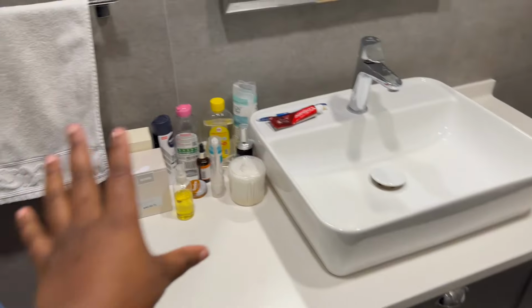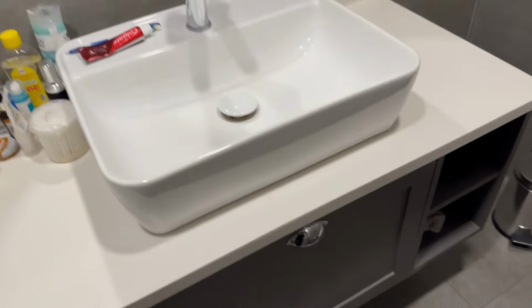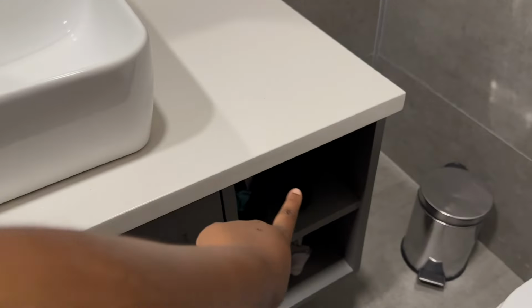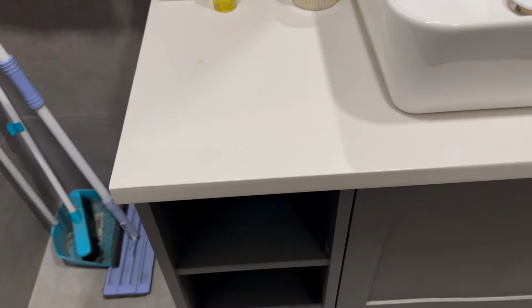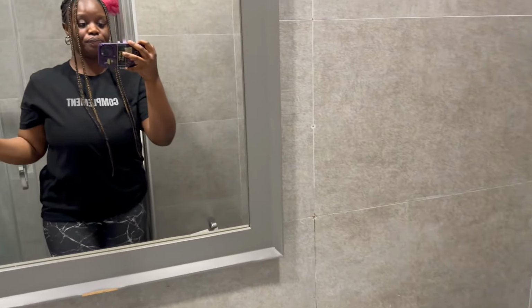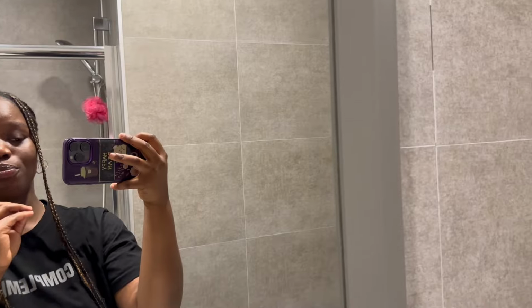And what it comes with, this is like my stuff, ignore that. So I have like this space. I have like one compartment, two compartments, this, blah, blah, blah. And I have a toilet, pretty much that's it. But you know, for the YouTube girlies, this is like a bathroom, okay?